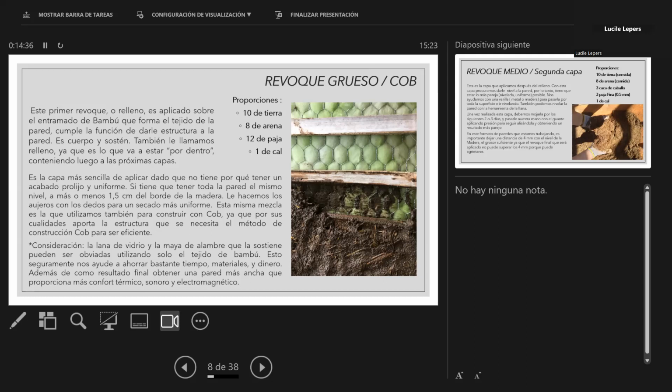As you can see, we have the structure with the bamboo and the glass fiber, and we start to put on the first layer. This layer is the one that gives structure to the wall, so it's a thicker layer and has a lot of straw. The straw helps to make the structure, because it's like they knit, se tejen. They knit together with all the straw, so that helps to hold the whole wall together. So we use earth, sand, straw, and lime. This layer is very easy to apply, because it doesn't have to be perfect, only flat, and it's not very technical like the other layers.